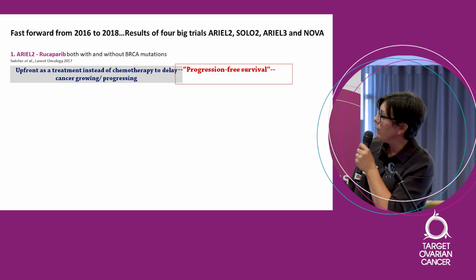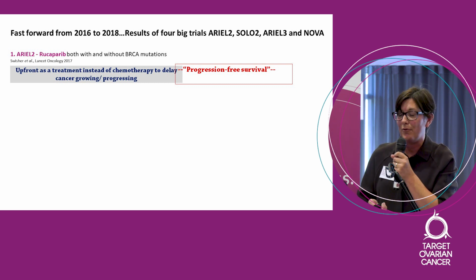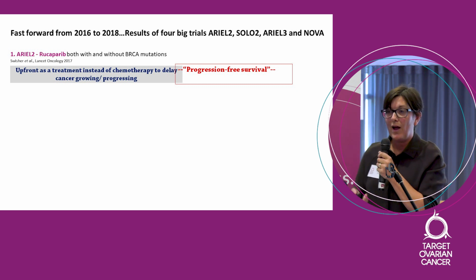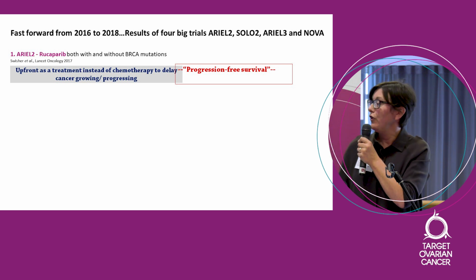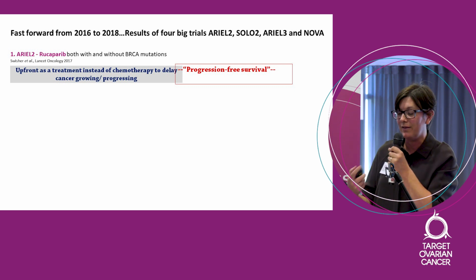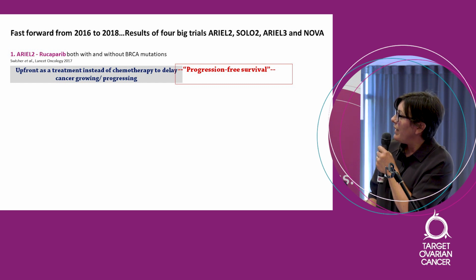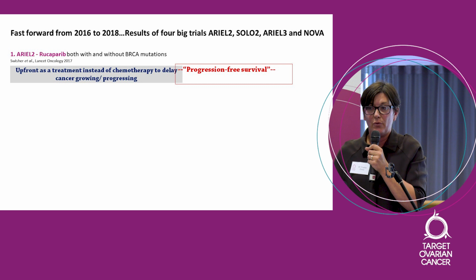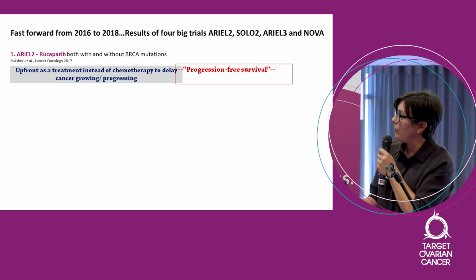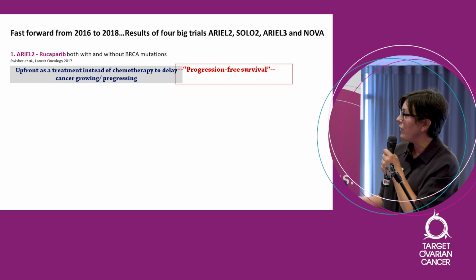So we've got the ARIEL2 trial, SOLO2, ARIEL3, and the NOVA trial. The ARIEL2 trial looks at rucaparib, which is the PARP inhibitor I was saying was developed through Newcastle University. It was open to women who have BRCA-mutated ovarian cancer and those not known to have BRCA mutations or known to be what's called wild type, so they don't have a mutation. So you could be untested or tested, and you could go into this trial if you did or didn't have a BRCA mutation. You basically had the treatment as a chemotherapy-sparing regime. So you were offered chemotherapy as standard of care, but you were offered rucaparib as part of the trial. And the success of the drug was going to be measured by this measurement called progression-free survival. So how long could we control the cancer with the drug?